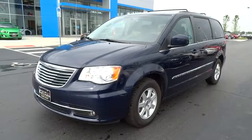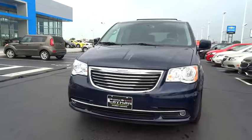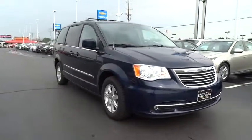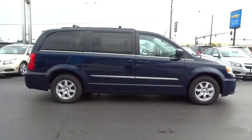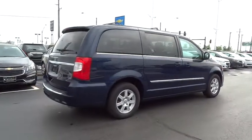The 2013 Town and Country. Town and Country's V6 engine provides plenty of power while still providing the fuel efficiency you look for in a vehicle. Tow up to 3,600 pounds when your Town and Country is equipped with a towing prep package. Seat 7 comfortably and choose from stow and go seating or the innovative swivel and go seating.